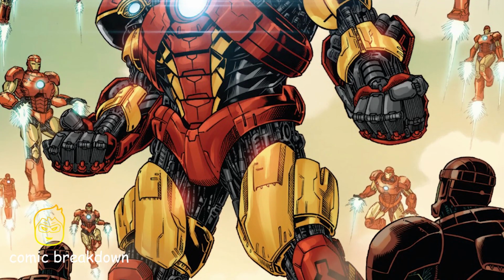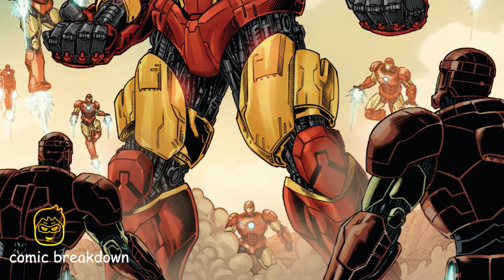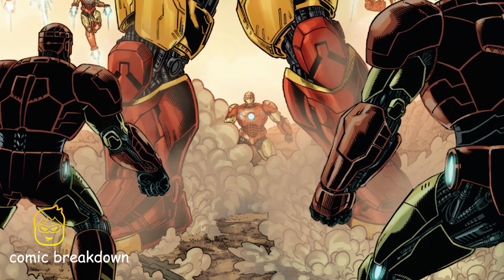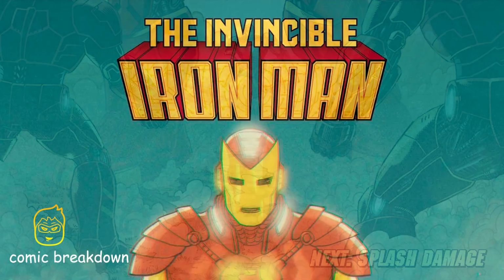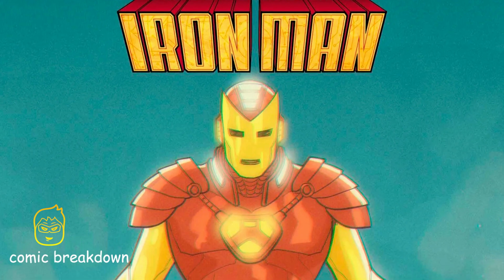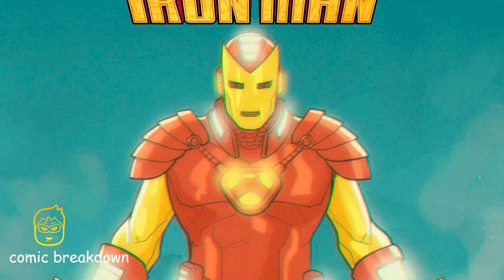Tony Stark has created his most powerful armor ever, his fully Mysterium Sentinel Buster. And that will be the end of this issue. So let me know what you guys think down in the comments. Man, I cannot wait to see Tony Stark absolutely decimate the Sentinels. It is finally his time. He has finally brought it up to a whole other level.